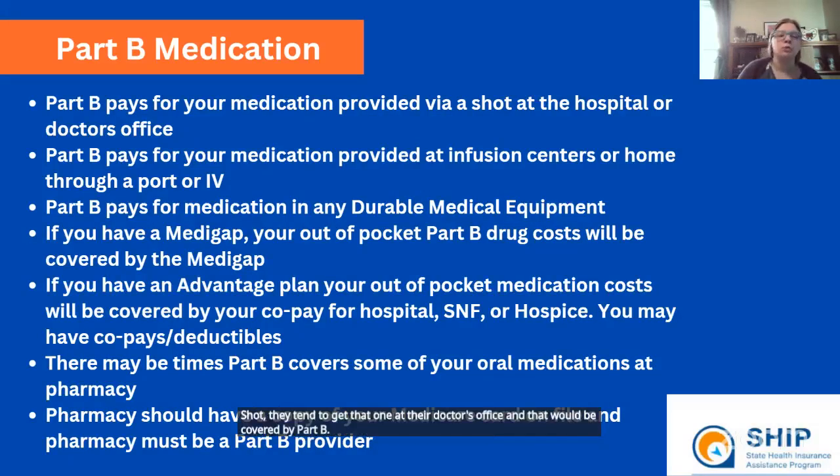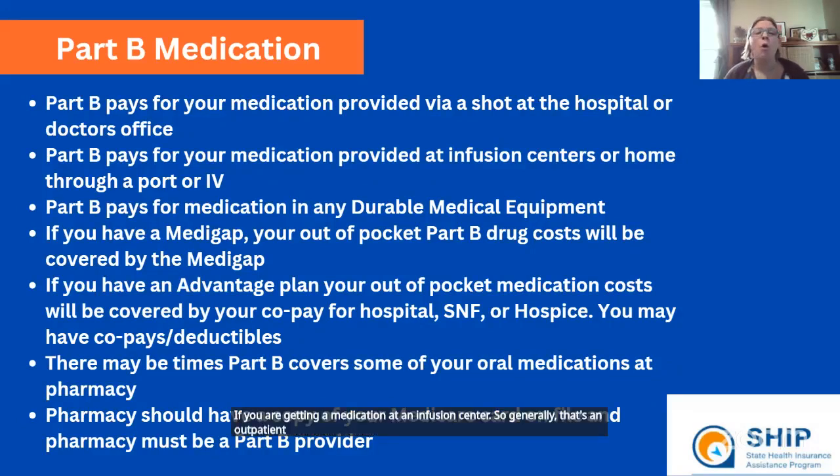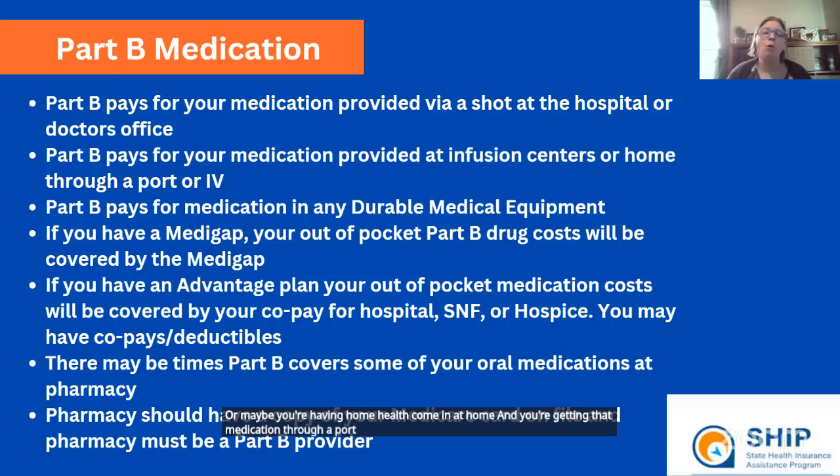So we'll talk about copays a little bit further in the slide. If you are getting a medication at an infusion center, so generally that's an outpatient setting at a hospital, or maybe you're having home health come in at home and you're getting that medication through a port or an IV, then that is also going to be Part B.